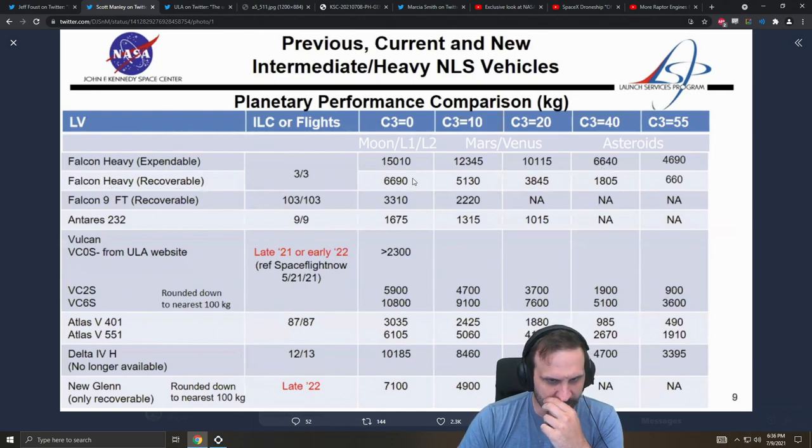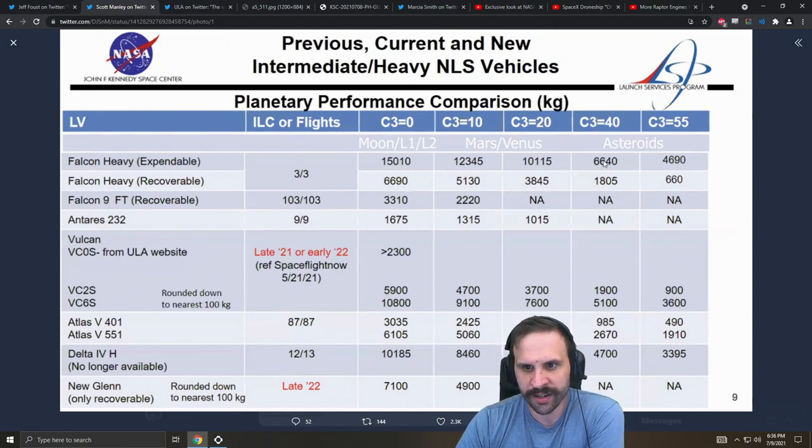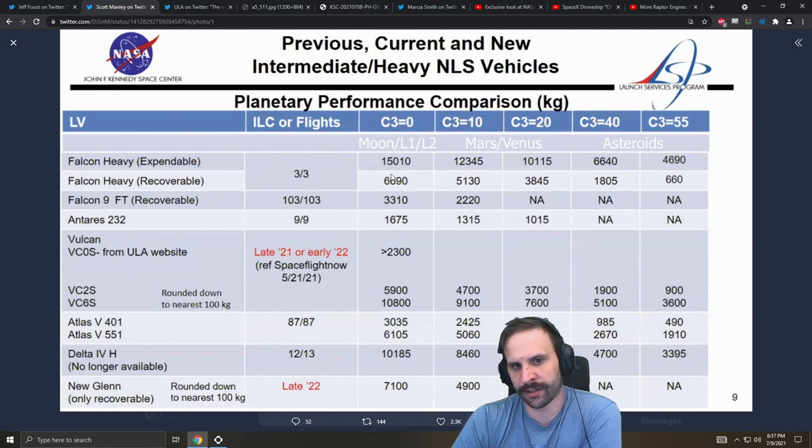So this is Falcon Heavy right there with recoverable. Look at the hit that you take. Check out these hits right here. Look at what recoverability, getting your boosters back, does to payload capacity. Your payload capacity is cut by about two-thirds. Two-thirds, right? Well, a little more than a third right there.